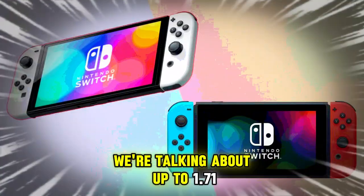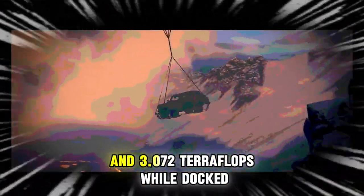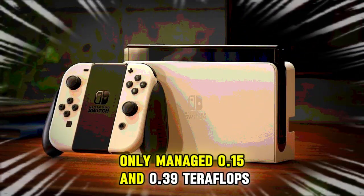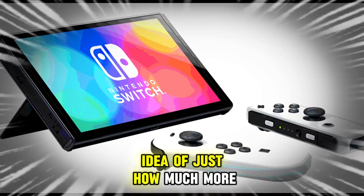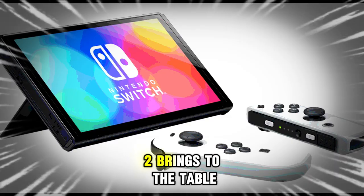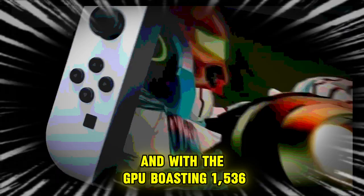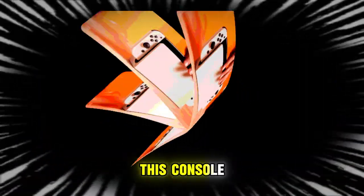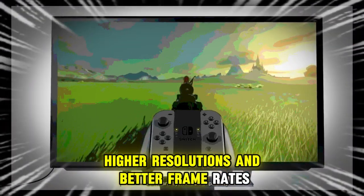We're talking about up to 1.71 teraflops of graphical power in handheld mode and 3.072 teraflops while docked. For comparison, the original Switch only managed 0.15 and 0.39 teraflops respectively. That alone gives you an idea of just how much more power the Switch 2 brings to the table. And with the GPU boasting 1,536 CUDA cores, up from just 256 in the original, this console now has the muscle to handle much more complex scenes, higher resolutions, and better frame rates.